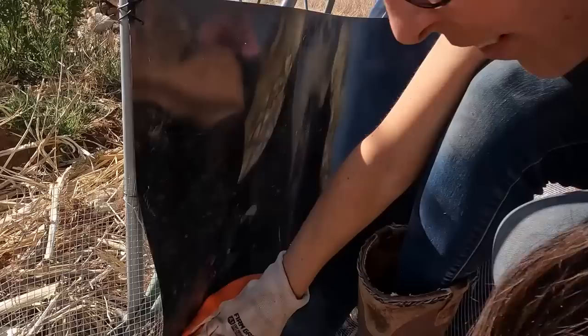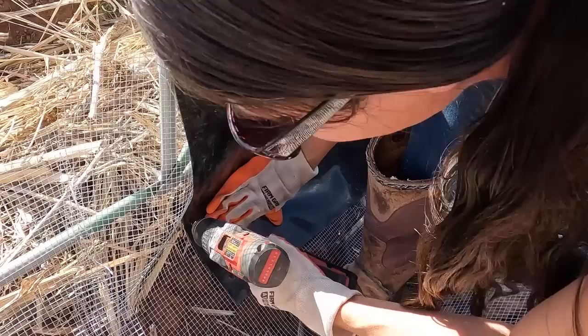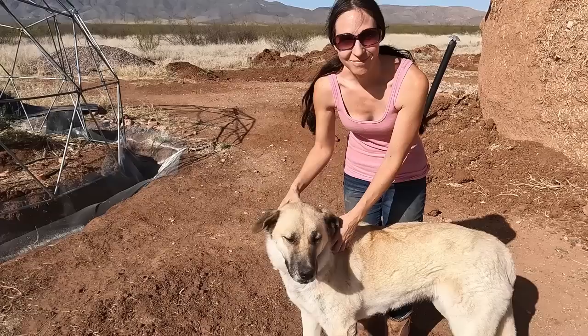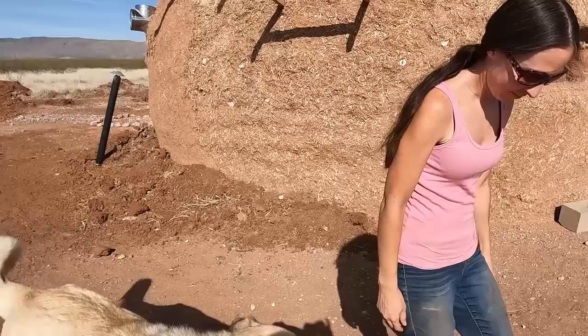Well, I've been working on protecting this area, especially from rodents. We have a lot of rabbits around here and mice and rats that like to chew on things. They can dig, they can climb. We dug a little trench going around the dome, put some mesh in there, and now I want to put some plastic going around it, sort of at the base, to kind of keep things from climbing up and in there.